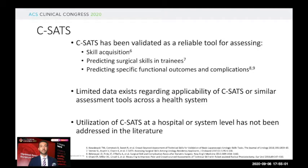CSATS has been validated as a reliable tool for assessing surgical skill acquisition, predicting surgical skills in trainees, and predicting functional outcomes and complications with specific procedures. However, most studies evaluate one or a few videos for a group of surgeons, and there is limited data that exists regarding applicability across a hospital or health system.